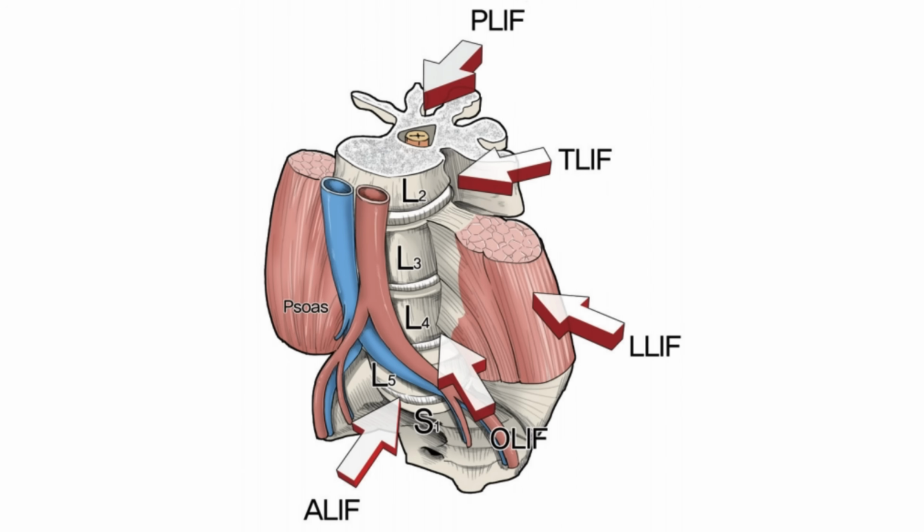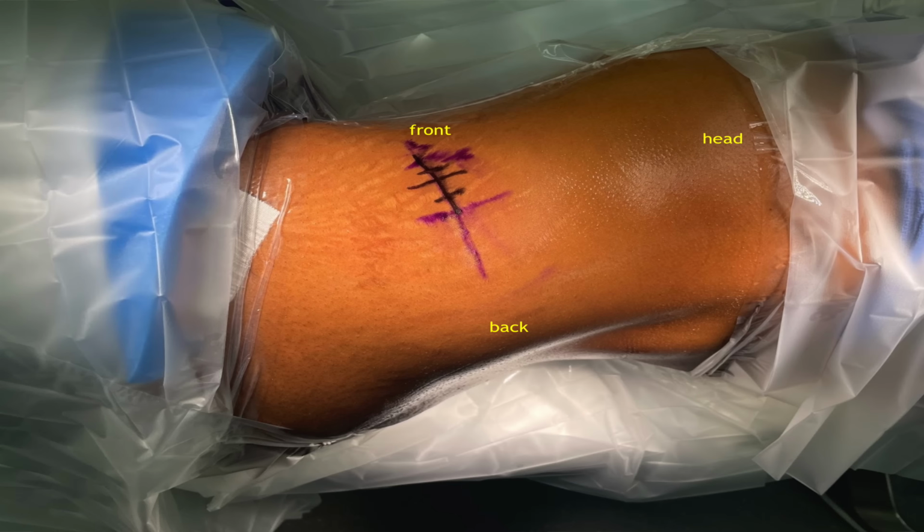There are a couple different ways you can approach the spine. We can go through the side, we can go through the front, called an ALIF, we can go through the back, called a TLIF, or the PLIF, which goes directly from the back. So this is the patient laying on their side here. You can see my incision is 2 to 3 centimeters, and I draw this line here so that the x-ray can line up and go directly in line with my incision.